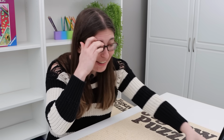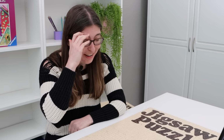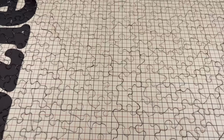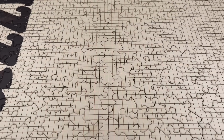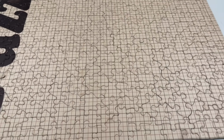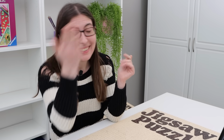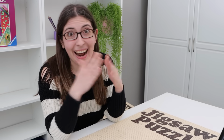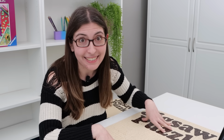Why can I never walk away from a puzzle? Why do I have to sit here and finish it? And just look at some of these piece shapes, that is so wild, that is wacky. This is honestly one of the most difficult puzzles I have ever done. So it's like 5 o'clock now, it's already getting dark out. I basically spent an entire 9 to 5 workday working solely on this puzzle.